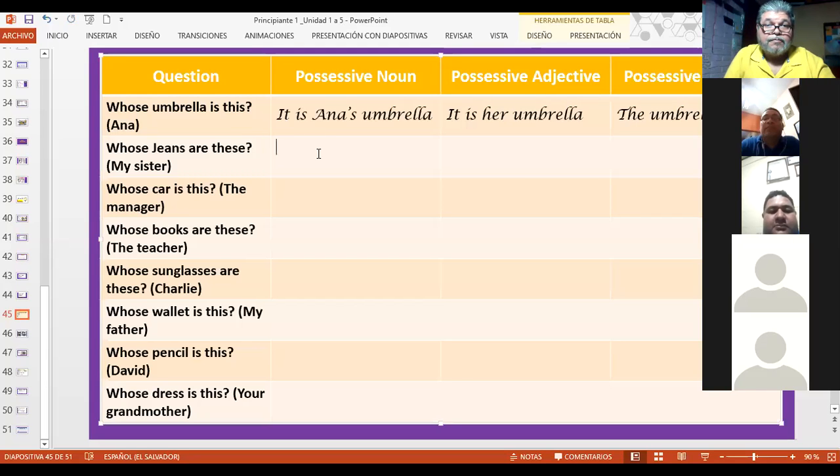En el posesivo. Can you see? They are my sisters. Jeans. Okay.